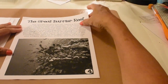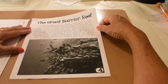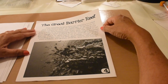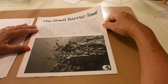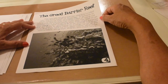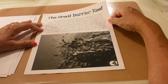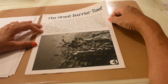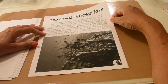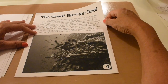The Great Barrier Reef. The world's largest barrier island is located off the east coast of Australia. It is home to 15,000 types of fish and 16,000 miles of coral. Did you know astronauts can even see the reef from space? Here is something else that might surprise you. Coral is not a plant. It is an animal. The Great Barrier Reef is also home to a wide range of life, including fish, sea turtles, giant clams, seahorses, sea snakes, stingrays, sharks, and much more.